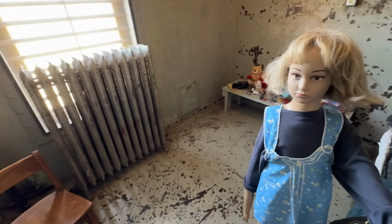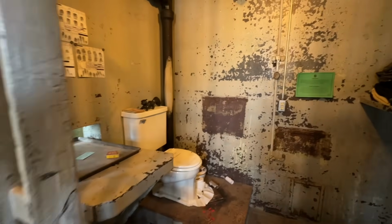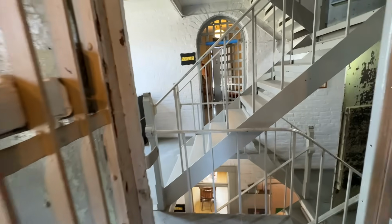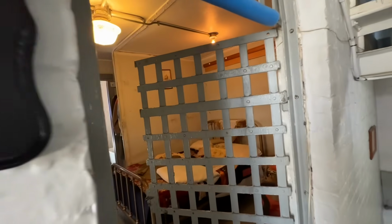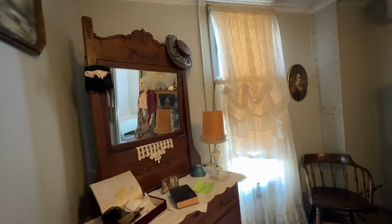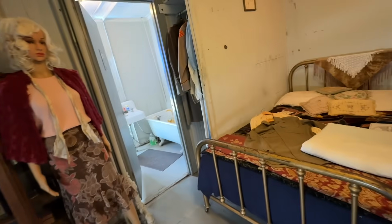That's not creepy at all. You can feel the harshness of probably what being here was like. And here's one of the apartments. There's a couple of them in here. Would be interesting to live in a jail. That would be a unique experience.